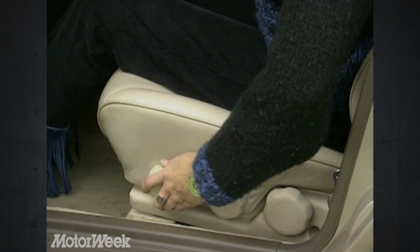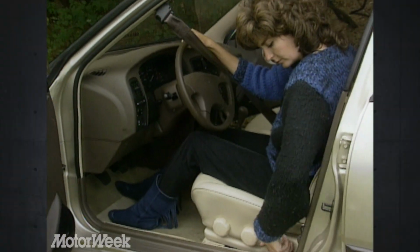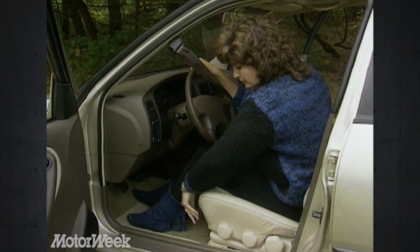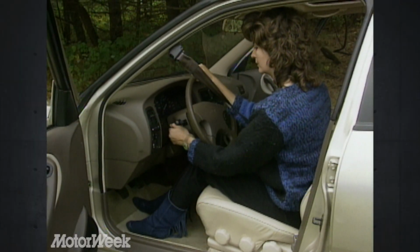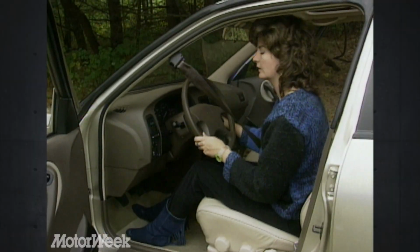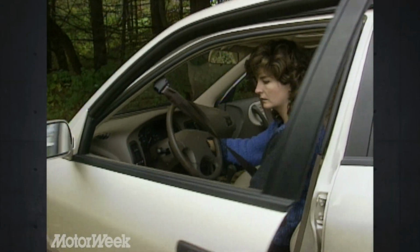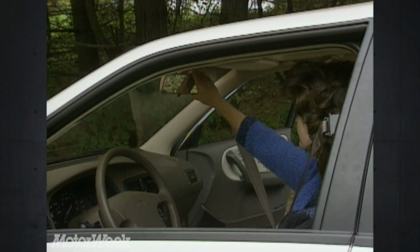The seats have an upscale look. Our car had the optional leather upholstery, which cost $900. Adjustments are many, but manual, which is a bit surprising. The steering wheel is adjustable, but it doesn't contain a driver airbag. Instead, the automatic restraint requirement is met with motorized seatbelts, something that's bound to turn off many luxury car buyers.